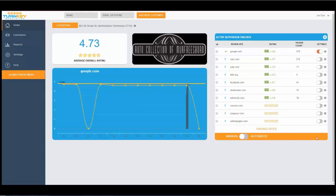The other interesting thing is the way this system works, you can send reviews to wherever you want. For example, there's a manual mode and an automatic mode. This business right now wants all their reviews just to go to Google. So we have Google turned on, and every time they get a good review, it's going to send it right to Google for them, okay? But as you can see, they already have a great reputation on cars.com. They have a great reputation all across the board.